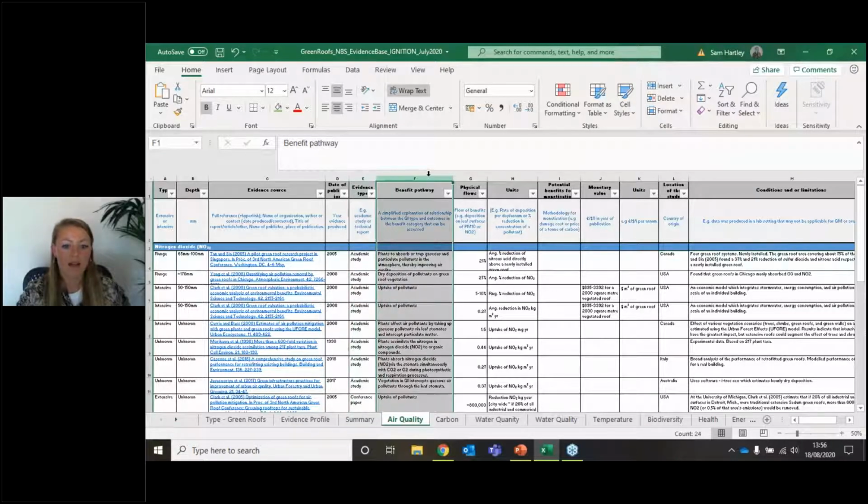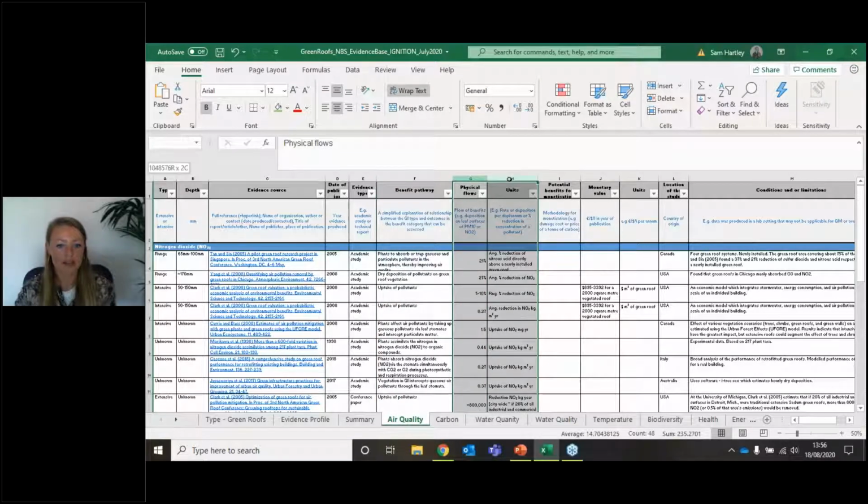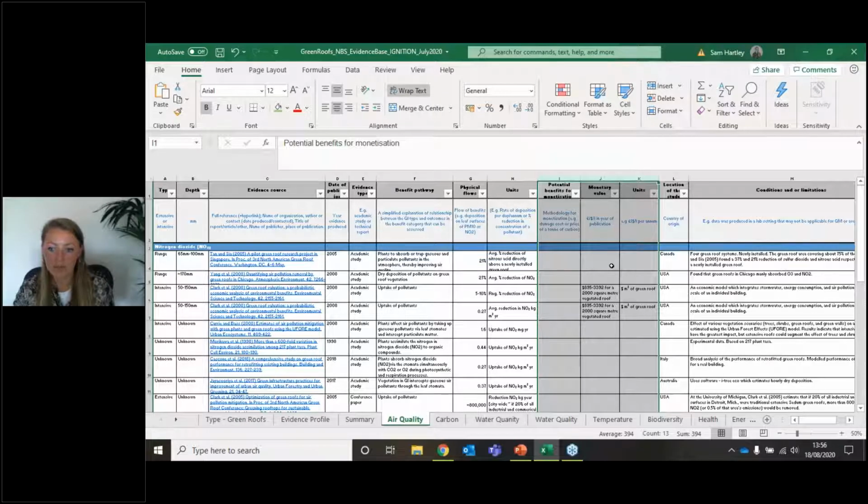So the benefit pathway is a general description of what's happening, what is the benefit and how is it performing. Then physical flows in units, that's the good juicy stats. So you'll have the quantitative information in here if it's available. Then the next 3 slides, they are focused on kind of monetary translation of the benefit.